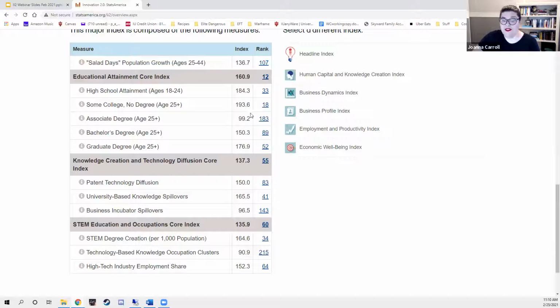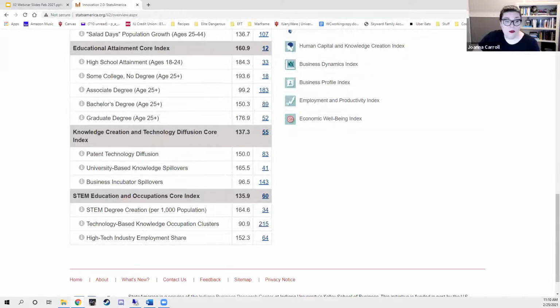This area definitely has a strength in bachelor's degree and graduate degree attainment. However, we can see that there appears to be a potential opportunity here to improve associate's degree attainment. If we scroll down a little bit more, we can see another opportunity area with the technology-based knowledge occupation clusters.